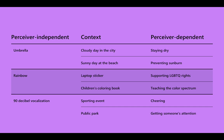A rainbow can mean all sorts of different things. It certainly does not mean LGBTQ rights when my kids draw rainbows in their coloring books, but it absolutely means something when I put that laptop sticker on my computer, and I want to make sure that there's a safe space being built up so that folks feel like they don't have to hide their identities at work. That's a context that changes a perceiver-independent thing into a perceiver-dependent function.